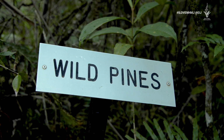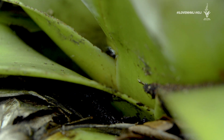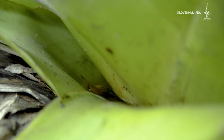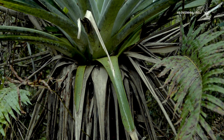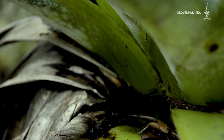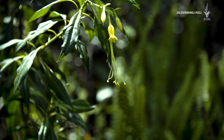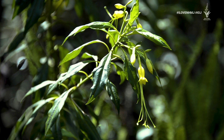Like orchids, some wild pines or bromeliads are epiphytic, while some grow on the ground. Water that collects at the bases of the leaves can support entire small ecosystems, with algae, insects, crustacea, and tadpoles. Reptiles and birds use this water for drinking purposes also. Lisianthus exertus has no known common names. There are 8 species of Lisianthus in Jamaica, and all are endemic.